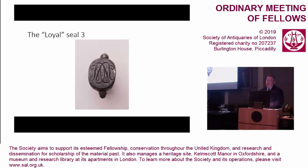Either way, the loyal seal clearly associates Sacheverell with the legitimacy of Queen Anne. And we couldn't possibly say that it had any whiff of Jacobite leanings. It's the sort of seal that a Tory fellow of Magdalen College might well own, but then it could be owned by anybody who was a supporter of both Sacheverell and Queen Anne.